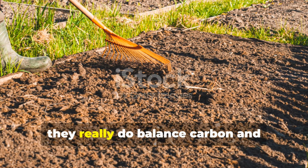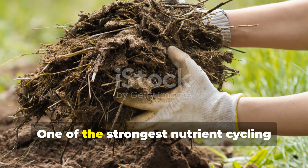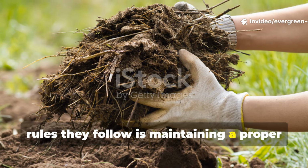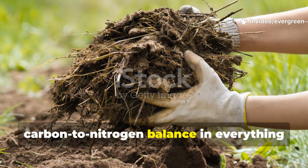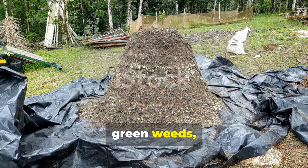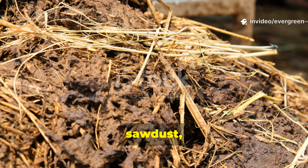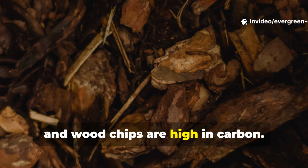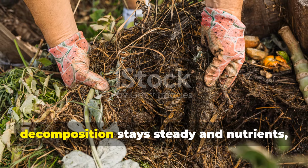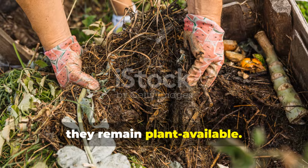Amish growers really do balance carbon and nitrogen with intention, not just guesswork. One of the strongest nutrient cycling rules they follow is maintaining a proper carbon to nitrogen balance in everything they add to the soil. Fresh manure, green weeds, and kitchen scraps are all high in nitrogen, while straw, sawdust, leaves, and wood chips are high in carbon. When these are mixed correctly, decomposition stays steady and nutrients remain plant available.